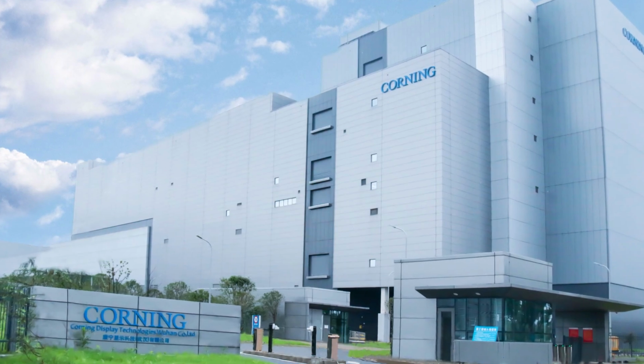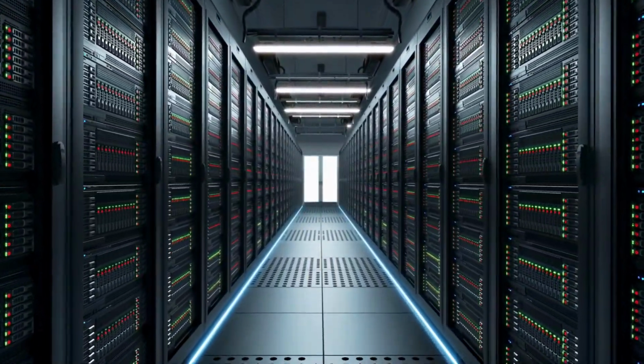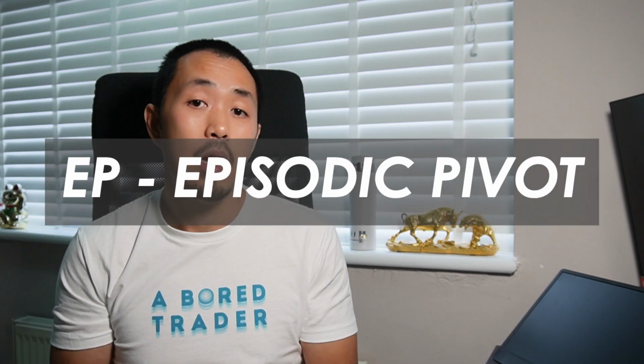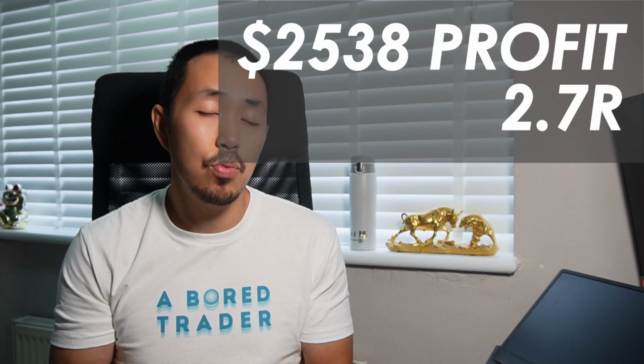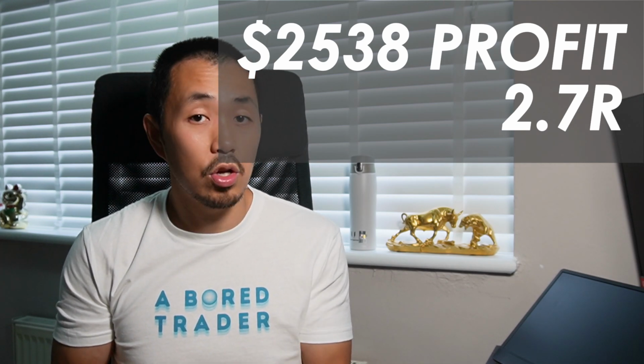On the 8th of July 2024, Corning Incorporated, ticker GLW, boosted their guidance due to the strong demand for their fiber optic products used for a multitude of purposes. And as a result, the stock gapped up around 6%, providing a superb opportunity for an EP play, my bread and butter setup. I ended up making $2,538 profit in 15 days, which was around 2.7R, meaning that for every dollar I risked, I made $2.7 back.